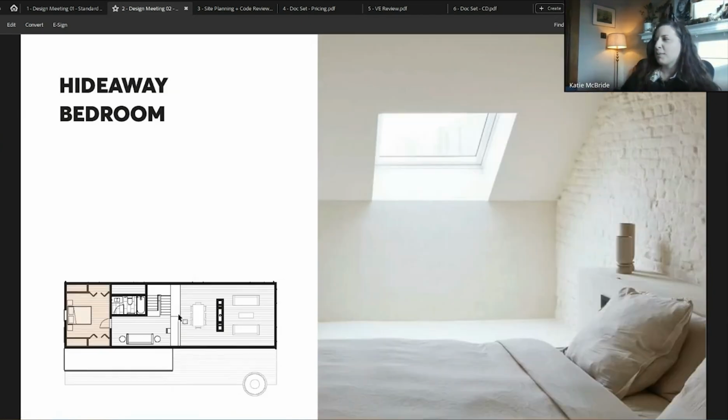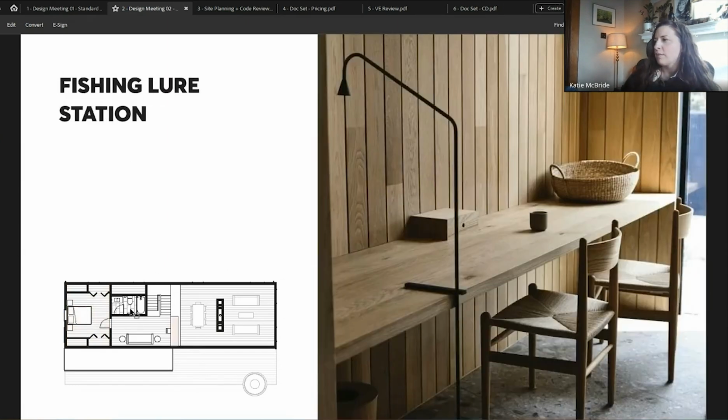And I'm showing you all this because we went through value engineering. I think the story with this one is how do you maintain quality design in a collaborative pricing exercise? A lot of things changed, but they changed for the good in a lot of ways too, which I think is great. And so this is the bedroom upstairs. It's tucked away. But that was the general spatial concept.